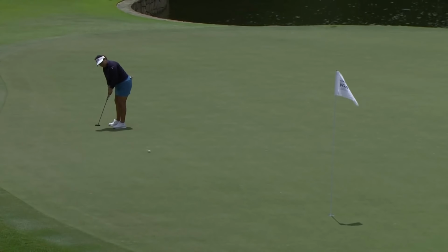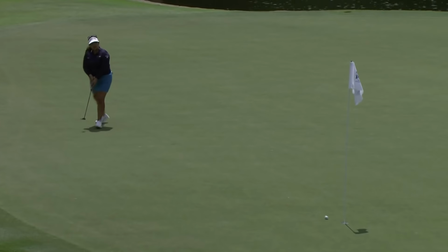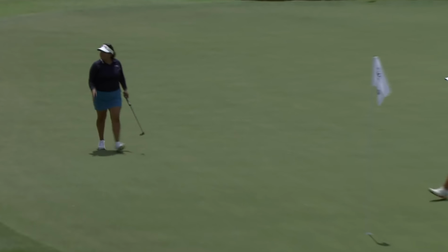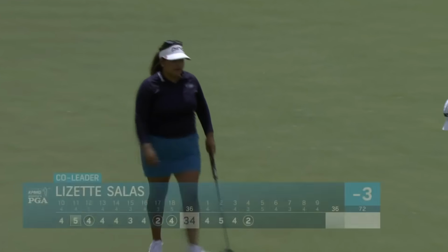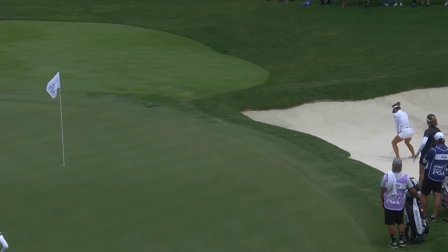One of those dangerous par 3s, again, depending on where the hole location is. But Salas, beautifully done, into a tie at the top. Only 15 feet, sloping away from her. She's pretty good around the greens, though, isn't she? Right on cue, it goes in.